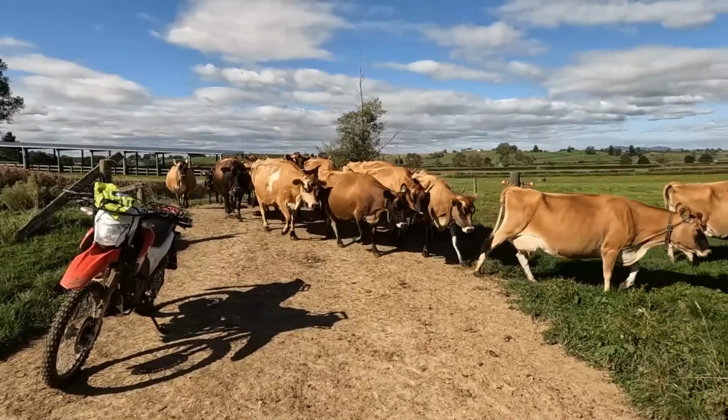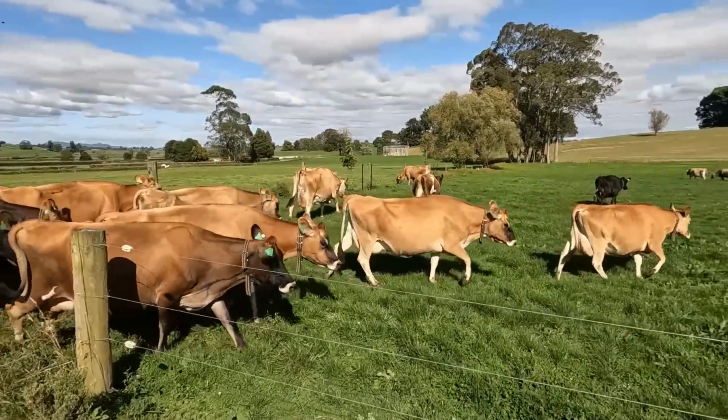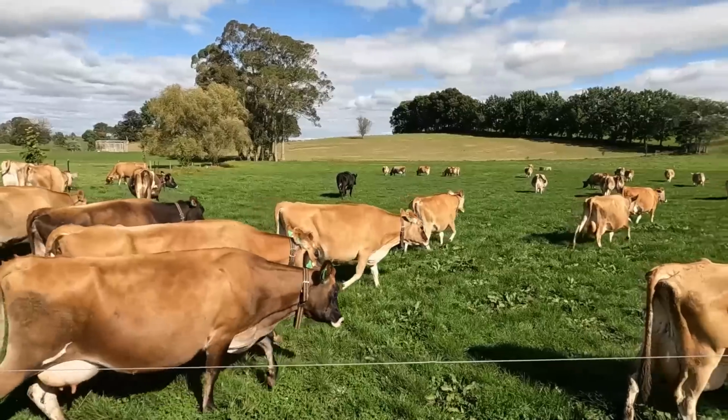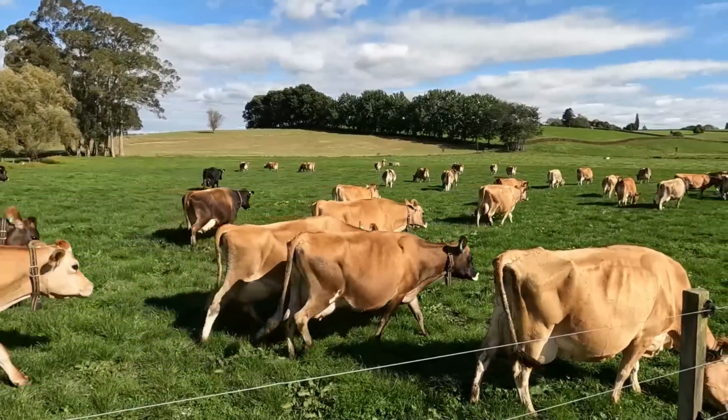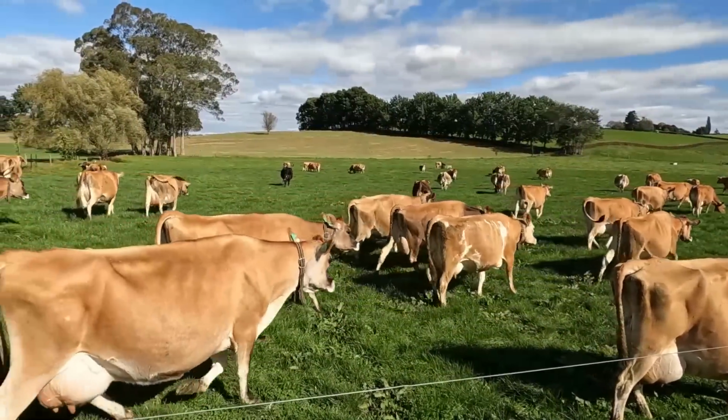While he's doing the headland, I thought I'd come down and let these girls onto their break for this afternoon. Isn't it a cool sight though? Love seeing cows walking out onto green grass. Beautiful sight.